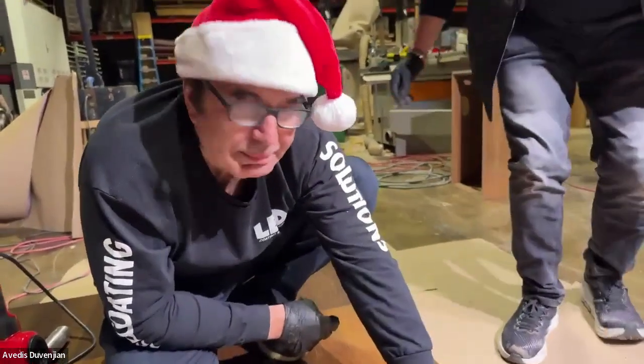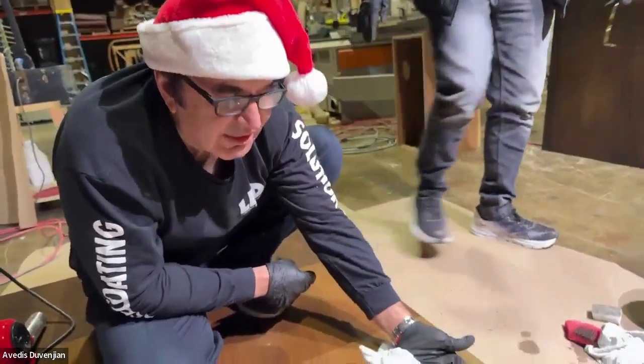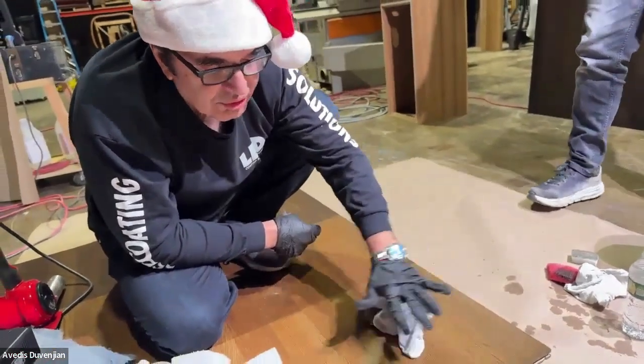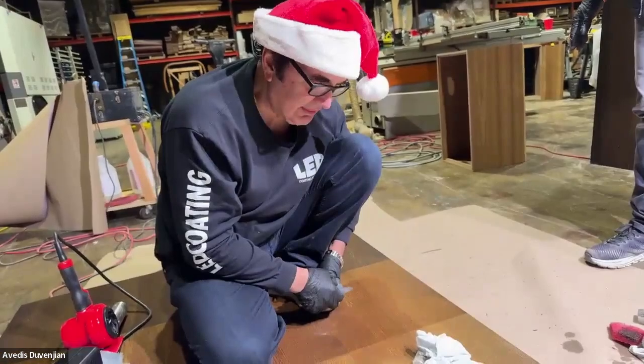So basically, this was the trick, right? Because I didn't tape it. I didn't want to tape because I'd have a tape mark. I let it float over. So you can do any repair anywhere you want with this technique.